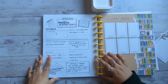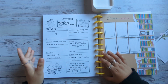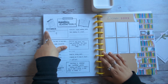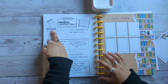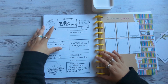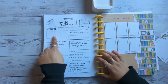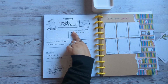And this is monthly reading goals. Like I was saying, for each month, I'm not sure if your printables will have the month here, but I think they don't because that would be too many. That would just be too much. I think you just write out the month. But yeah, mine are printed because I wanted it to be cohesive. But here is the number of books I want to read, and I have put down 9, so I need to put down 3 more here, and reading goals.